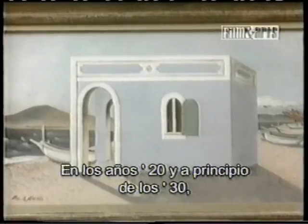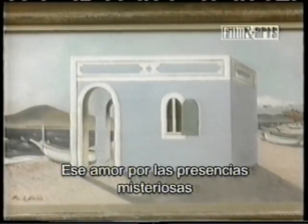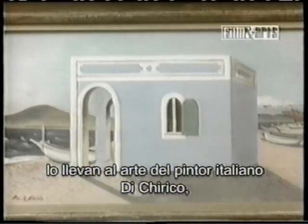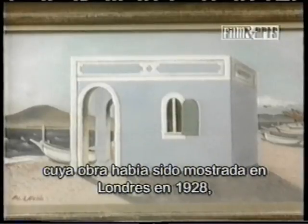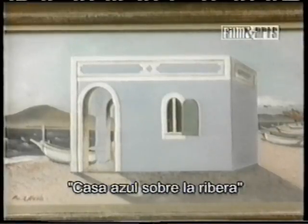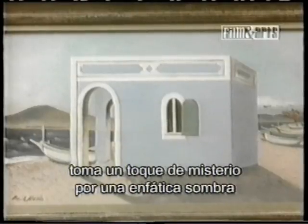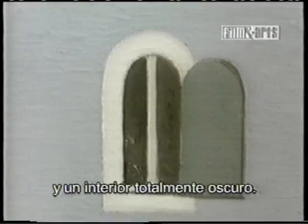In the 20s and early 30s, his work took a new turn. That love of mysterious presences steered him towards the art of the Italian painter De Chirico, whose work was shown in London in 1928, the year before Nash painted this picture, Blue House on the Shore. The most ordinary of buildings is given a touch of the sinister by an emphatic shadow and the dead black interior.